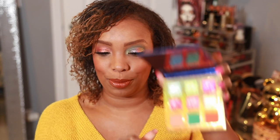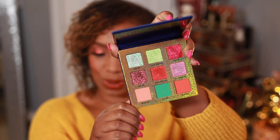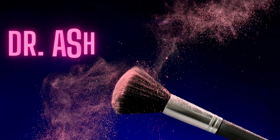Once again, I have another palette with sparkly, shiny, shifty shades for you today. So, I have three looks using the new Adept Cosmetics House of L palette. And it is such a beautiful palette, and these shimmers are to die for. So, let's go ahead and jump on in.